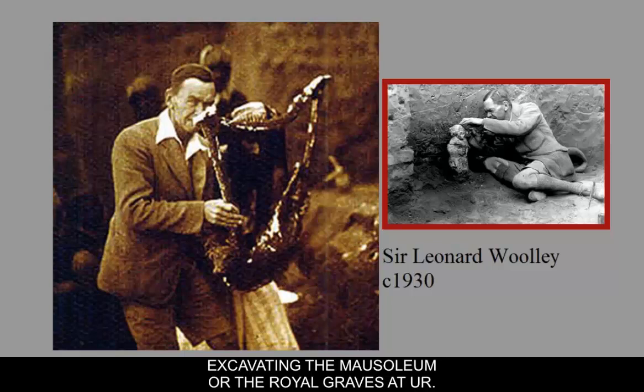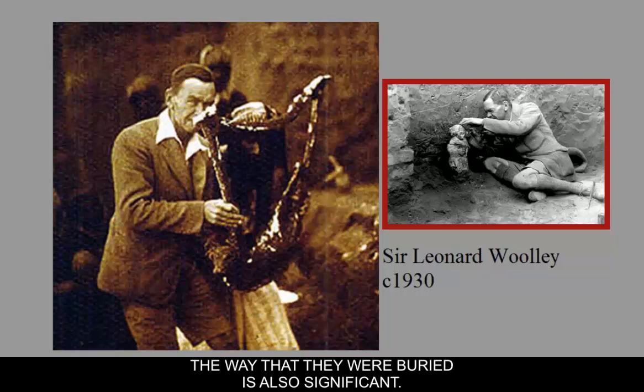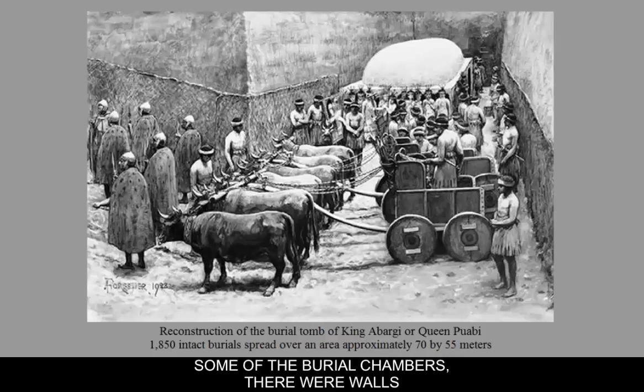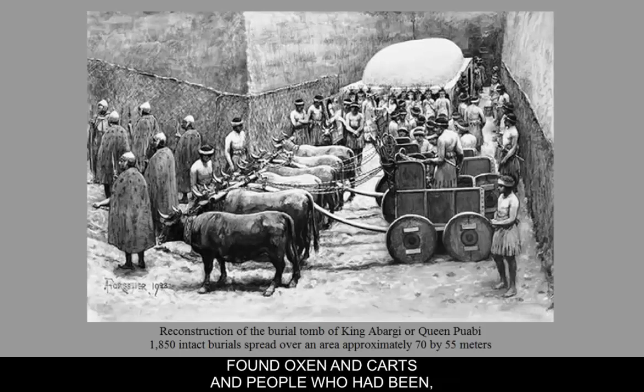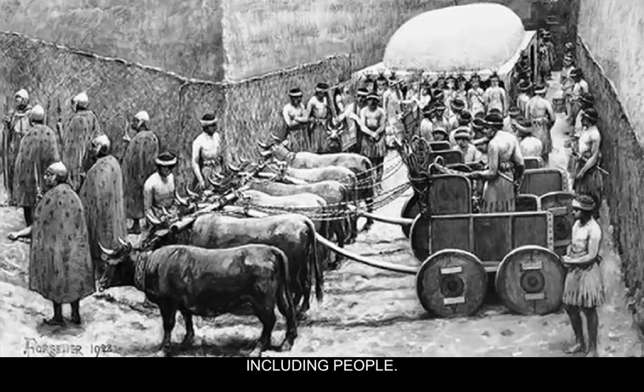It was quite an important find, and they found a lot of important things there, but also the way that they found the items, the way that they were buried, is also significant. For instance, when they unearthed some of the burial chambers, there were walls on either side of the chambers, and they literally found oxen and carts and people who had been obviously ritually sacrificed. So there were a lot of prestige items, and a lot of resources were used in these funerals, including people.